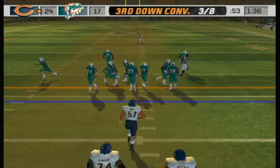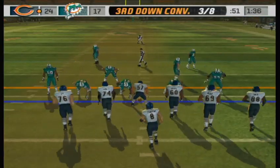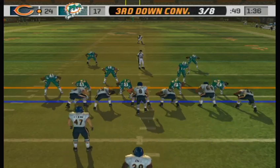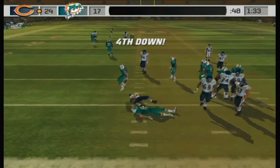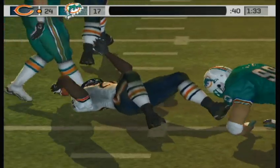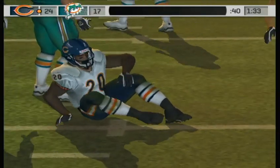Third and 3, ball on the 9-yard line. The Dolphins with a 4-man front. He gets the handoff on the delay. Jones played it safe, carry stayed on the ground, loss of 4, nothing doing on the play.